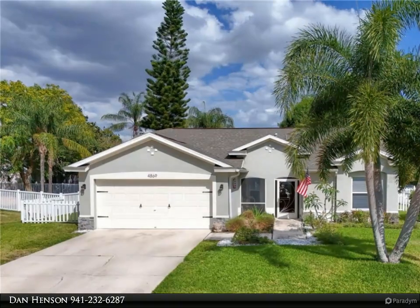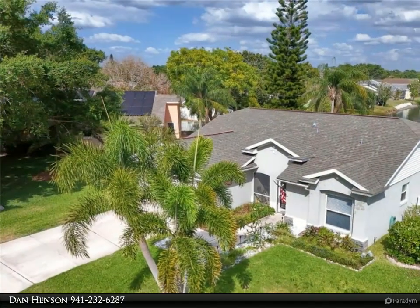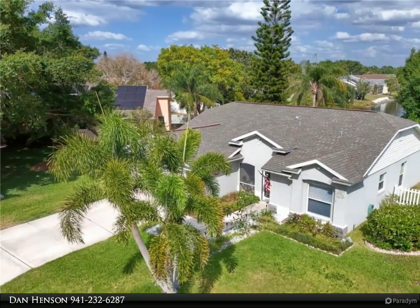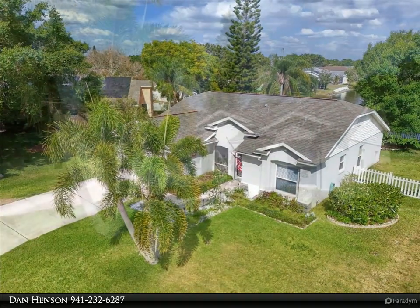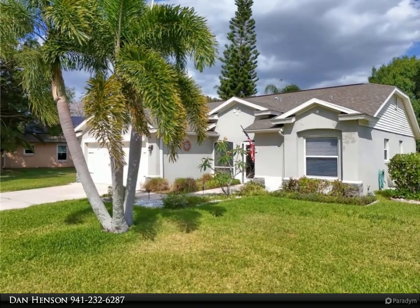Discover Braden River Lakes with this delightful home featuring a newer roof. This property offers 3 bedrooms, 2 bathrooms, an inside laundry room, and a spacious 2-car garage.